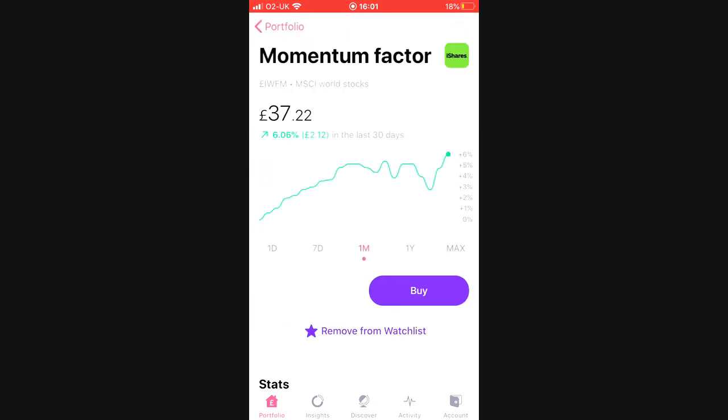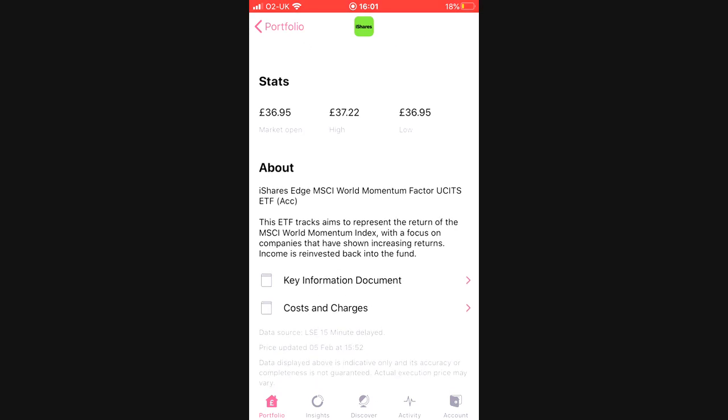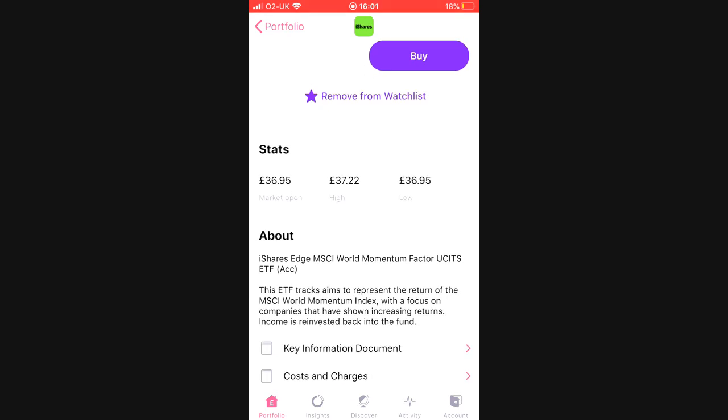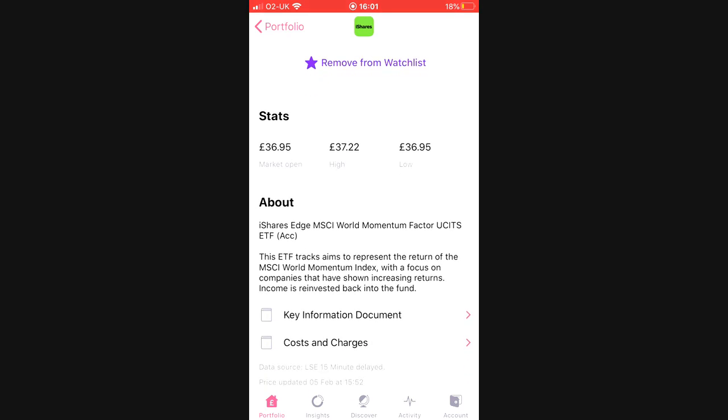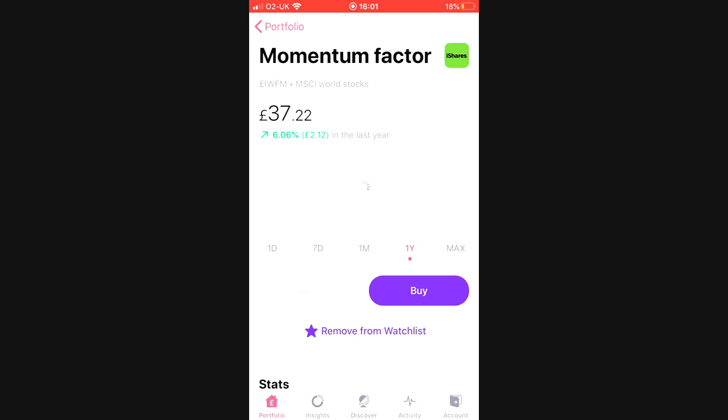And then the momentum factor is a new addition of mine. It's the most recent on there, and it's companies that are growing and raising their dividends the quickest, and that gives them the most momentum and the most chance of growth. And then the money is reinvested back into the fund as well if there is any money made. So this ETF has been doing pretty well over the last year, up 20%. And then over the last 5 years, up 111%, which I think is pretty good.